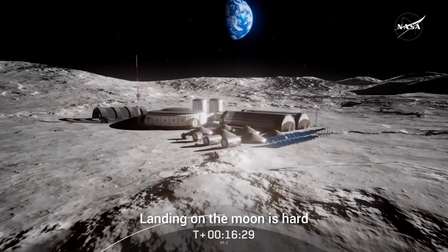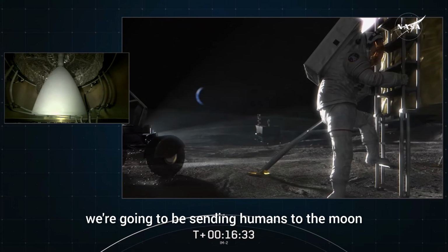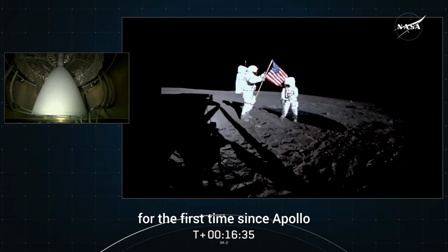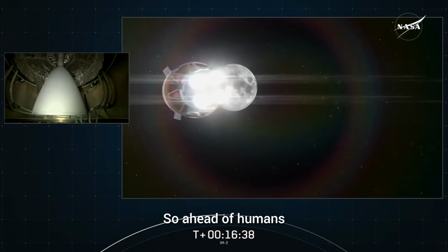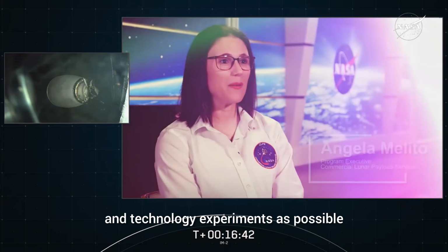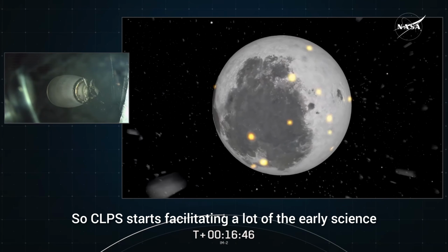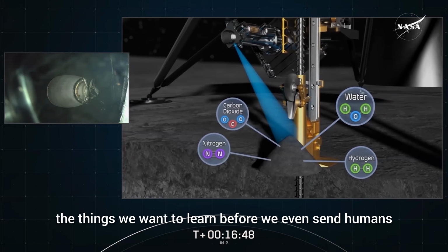Landing on the moon is hard. We're going back. Under this Artemis program, we're going to be sending humans to the moon for the first time since Apollo. So ahead of humans, we want to get up as much science, exploration, and technology experiments as possible. So CLPS starts facilitating a lot of the early science, the things we want to learn before we even send humans. CLPS stands for Commercial Lunar Payload Services, CLPS.